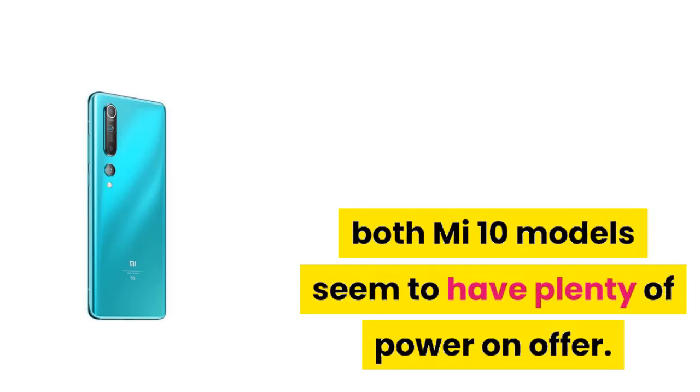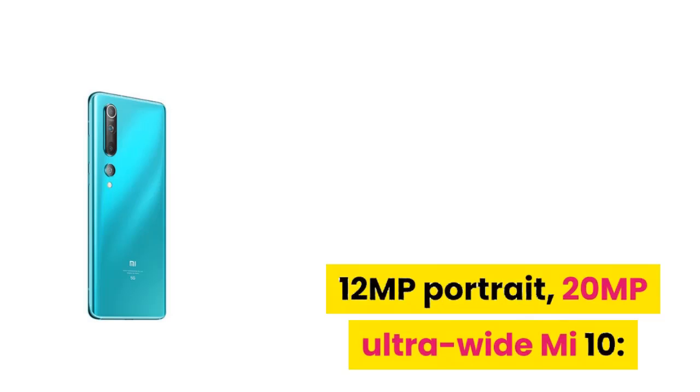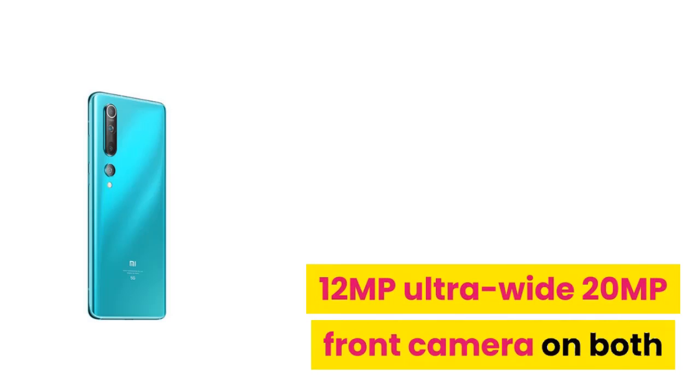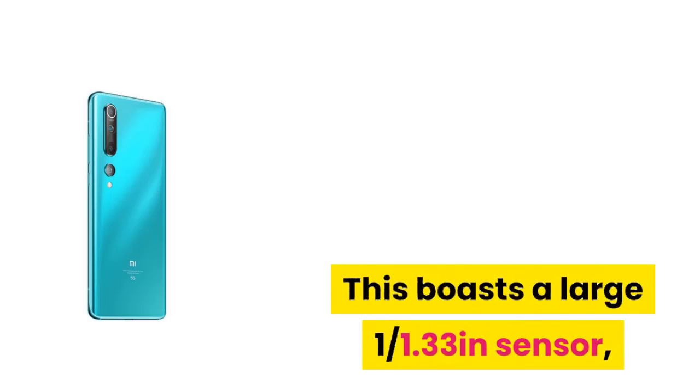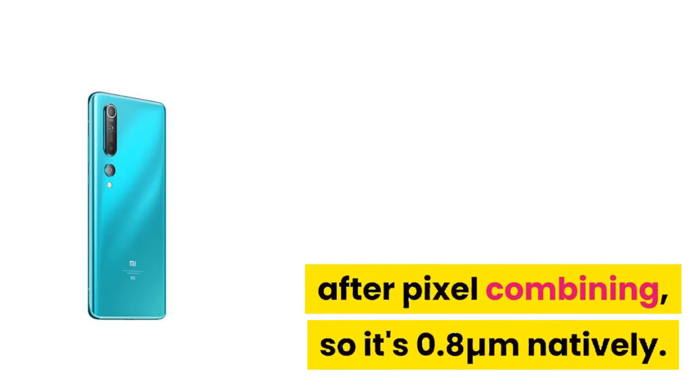Cameras. Mi 10 Pro: 108MP main, 8MP telephoto, 12MP portrait, 20MP ultra-wide. Mi 10: 108MP main, macro, depth of field, 12MP ultra-wide, and a 20MP front camera on both. The headline feature on the Mi 10 is the 108-megapixel main camera. This boasts a large 1/1.33 inch sensor, optical image stabilization and 1.6 micrometer pixels after pixel combining, so it's 0.8 micrometers natively.